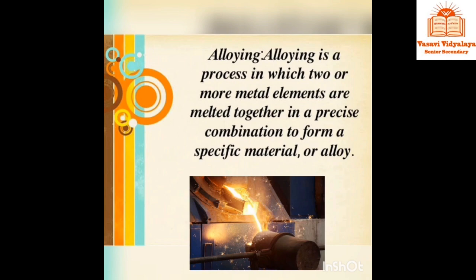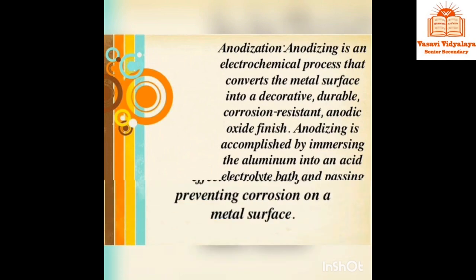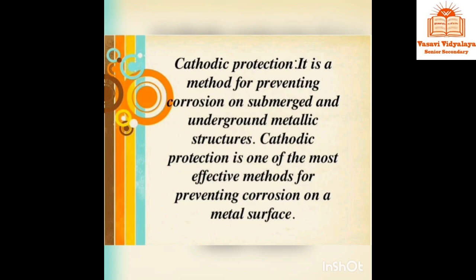Alloying is a process in which two or more metal elements are melted together in a precise combination to form a specific material or alloy. Anodizing is an electrochemical process that converts the metal surface into a decorative, durable, corrosion-resistant anodic oxide finish. Anodizing is accomplished by immersing the aluminum into an acid electrolyte bath and passing an electric current through the medium. Cathodic protection is the method of preventing corrosion on submerged and underground metallic structures. Cathodic protection is one of the most effective methods for preventing corrosion on a metal surface.